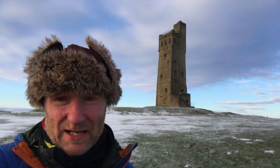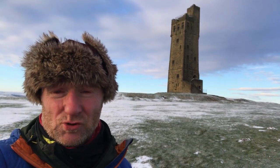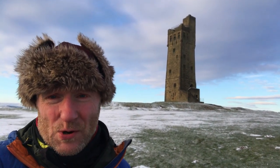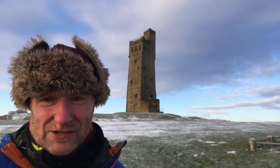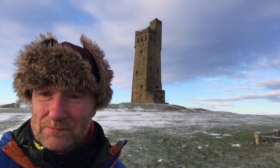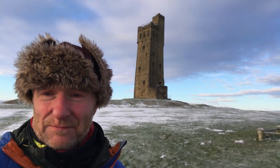Some nice cloud. There's a bit too much cloud at the moment. I've tried to do some long exposures, but oh god, my face is freezing up. They're not really working because there's too much cloud. We did get some nice colour at sunrise. Yeah, it's a wonderful little place, and I'm glad I got up. If I hadn't got up, I'd have still been in bed and I'd have missed the fresh air.